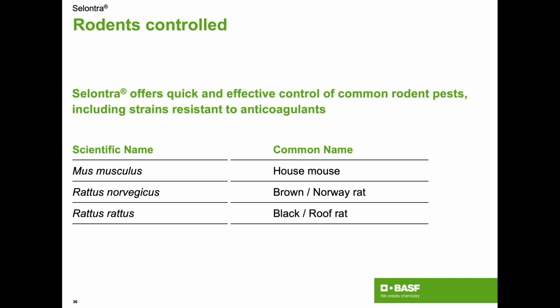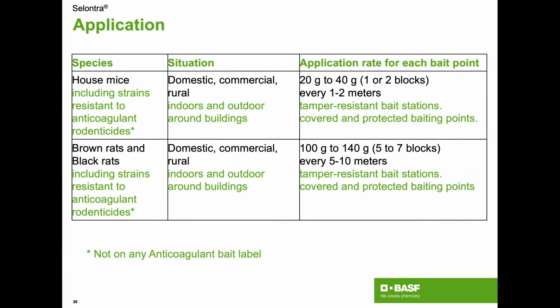Use recommendations. This is what the label will say. We have house mice and rats, including the resistant strains, and that will be on the label. And we're allowed to put that on the label because it's not an anticoagulant. Anticoagulants, even those that we know work against resistant rats and mice, can't include resistant strains on the label claim. The situations for all species are indoors and outdoors around buildings.